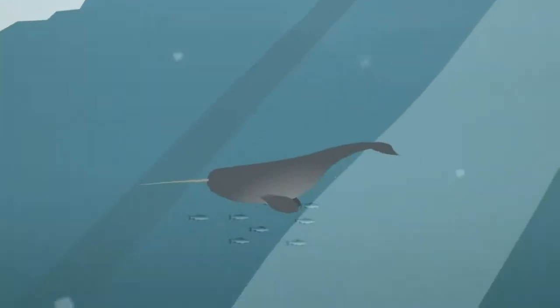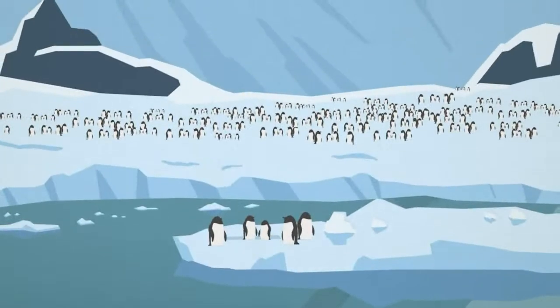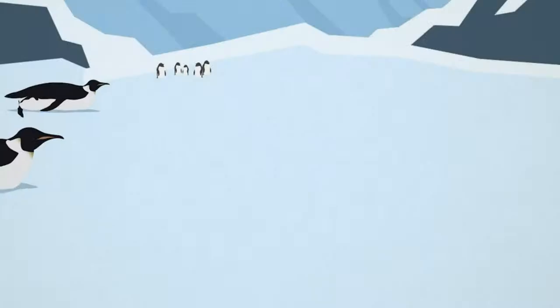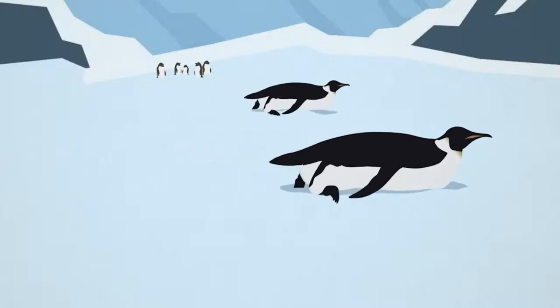Polar regions are home to many kinds of wildlife. Penguins live in colonies with populations larger than some cities. They are excellent swimmers and travel vast distances on foot or by tobogganing. This is where they slide over the ice on their bellies, propelled by their feet and wings.